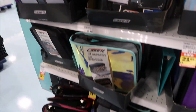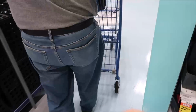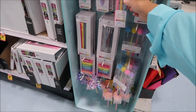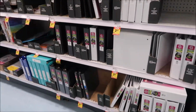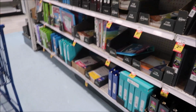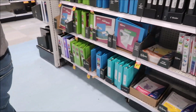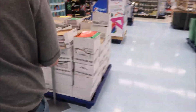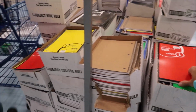You remember having to find specific size binders for school? Oh yes, yes, I do remember that. These are pretty boring. And then I remember throwing away a ton of them, because you don't need them. These notebooks are only 35 cents. They're wide ruled though. I always liked wide ruled. I never wanted the college ruled.